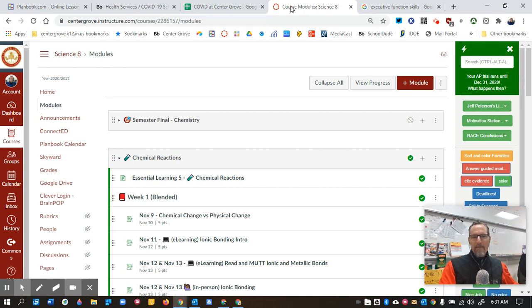With that in mind, what I've talked with students about were some of these executive function skills, as they're called in education. These are just skills or routines that we do here at school that can transfer to learning at home. I'm not going to pretend that it's not difficult, or that I think it's better than what happens in school. We're just going to try to make the best of this situation, and these are some tips that I'm going to share with students.